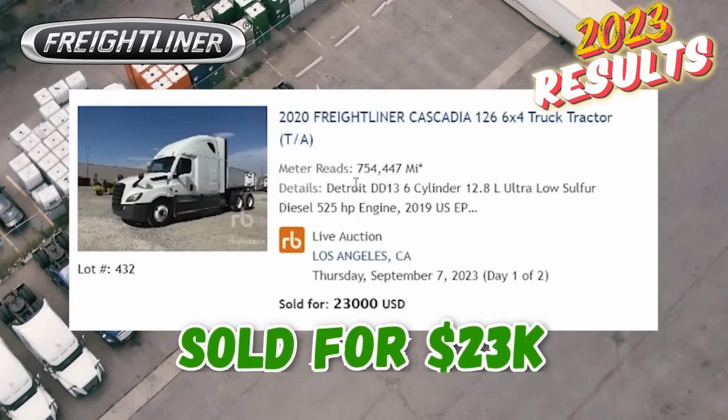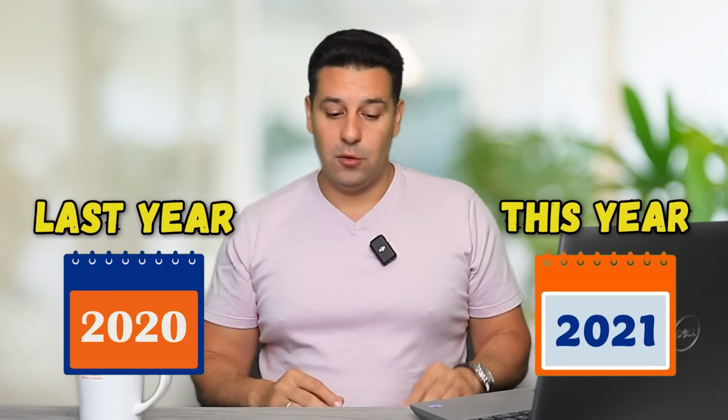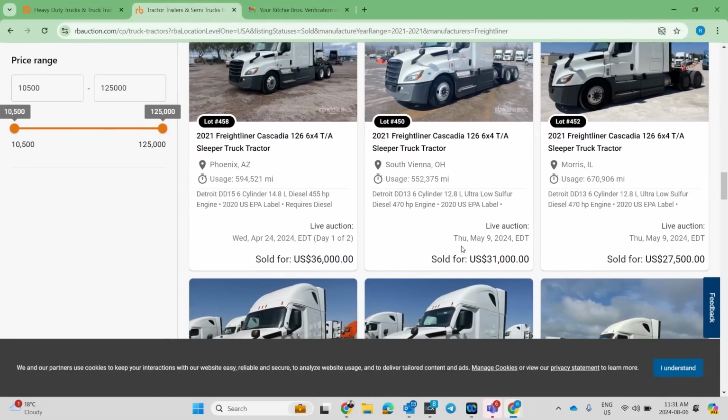So now I did a search over here with all the 2021s. Last year we did 2020s, so it's 1 year fast forward. I want the exact same 4-year-old models or 3-year models, only the 2021s, and let's have a look. So I'll line them up.